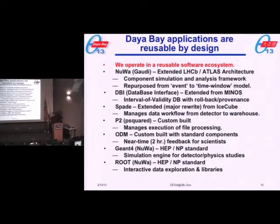So the other part of the experiment in computing terms is the software. We sort of operate in a reusable software ecosystem, a lot of data-driven workflow. We've got a lot of components, but I'll maybe only focus in on three of them. NUAW, which is our Gaudi-based analysis and simulation framework. SPADE, which is our data workflow engine and warehouse. And ODM, which is our real-time feedback to the scientists.